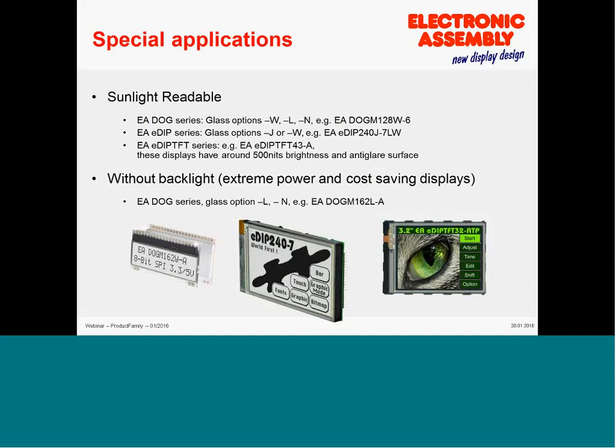Now I'm looking at some special applications, and which display family, or which kind of display out of one family, can be used for this application regarding sunlight readability. For sunlight readability, you can use positive mode display glass. That means that you have black characters and the background color is made by the backlight or the ambient light. Regarding the model numbering, the positive mode glass options are called W, L, or N.